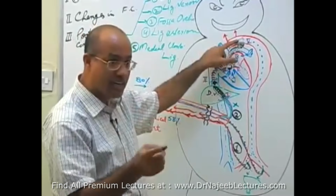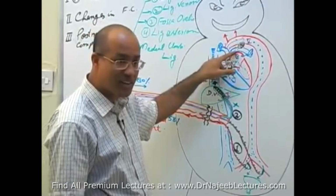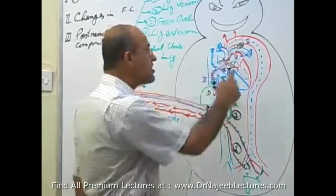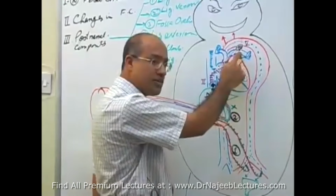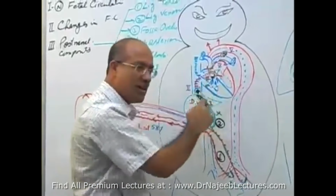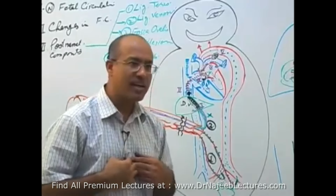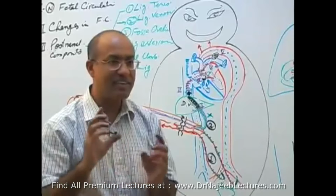Secondly, if this is open, there will be a special type of murmur. Throughout the cardiac cycle, aorta pressure remains higher than the pulmonary artery pressure. So during systole and diastole, blood is moving from the aorta to the pulmonary artery. During systole, the pressure differential is more, so a high amount of blood is shunting, right? And during diastole, less. So this abnormal flow of blood produces an abnormal sound which is called a murmur.